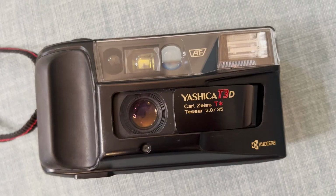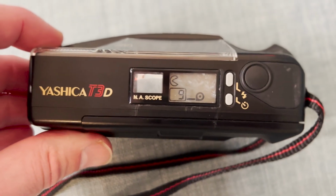It's a great camera, great condition, and I'm really looking forward to shooting this more. I've only shot a couple of test rolls, so I'll be getting out there in 2023 and really shooting this camera a lot more. The most expensive camera I bought this year, I actually just looked back through my records and I haven't actually bought that many expensive cameras.